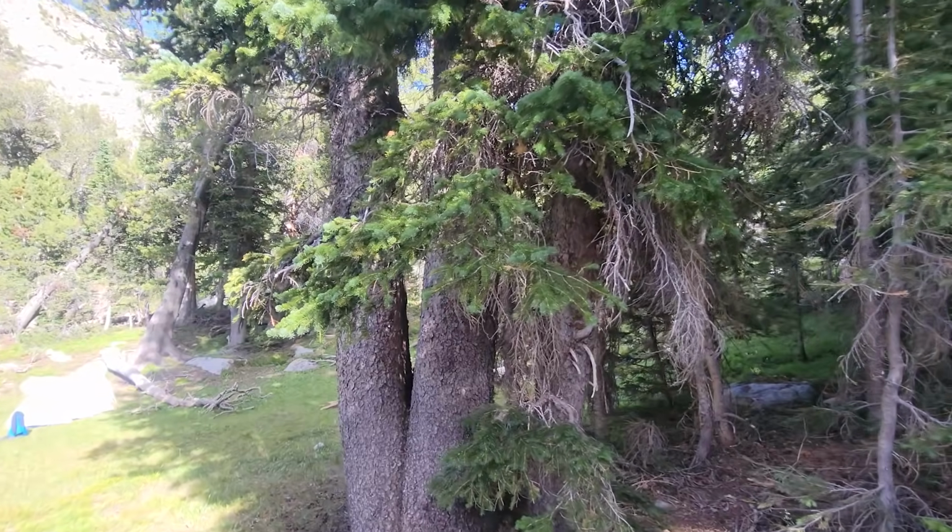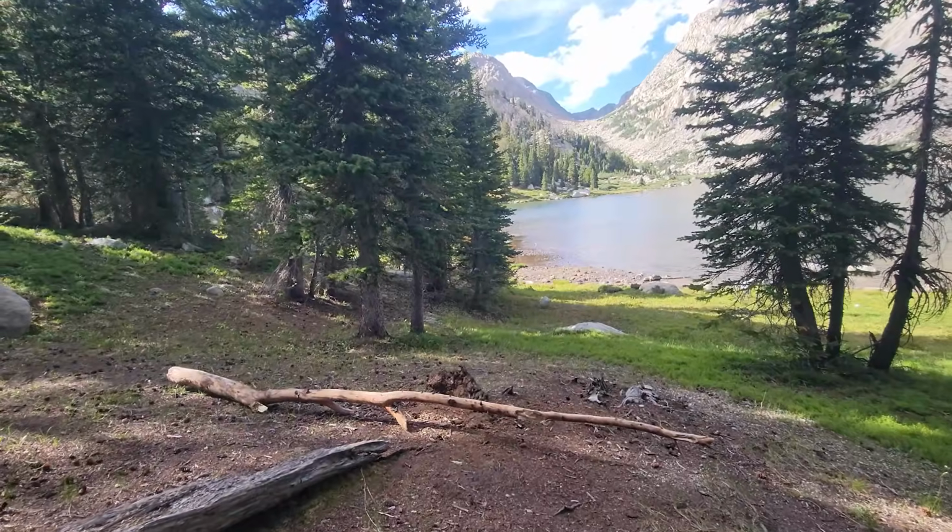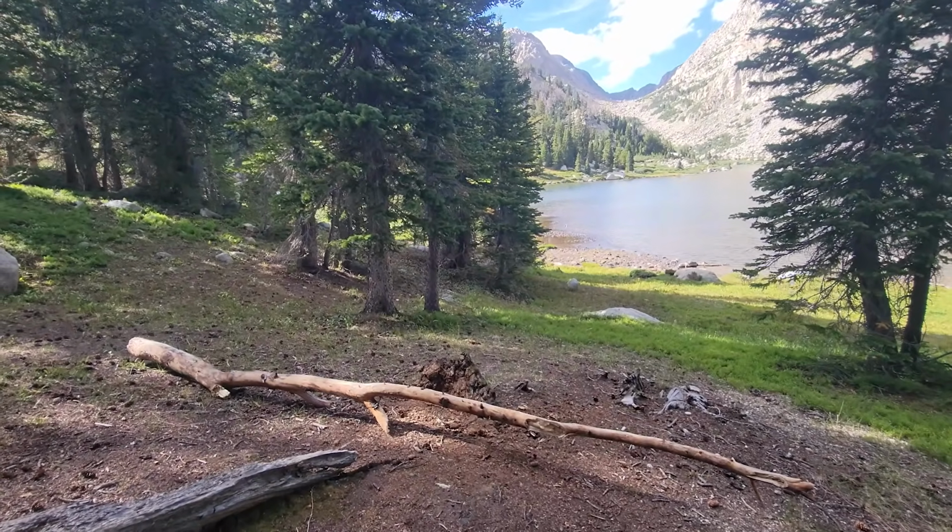But I got a secret tip for you guys to process firewood if you got big size pieces too. You gotta find a tree with a notch in it, like this one. And we're gonna put this big stick in that notch and use leverage to break it.